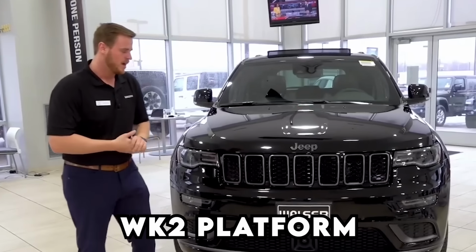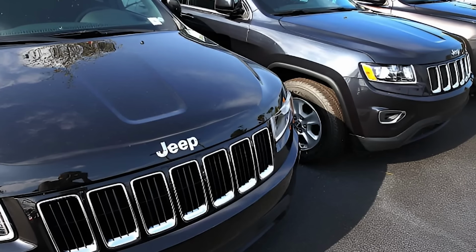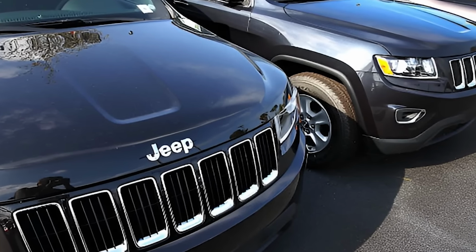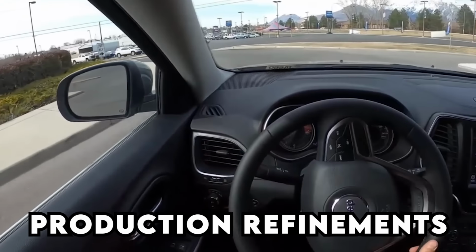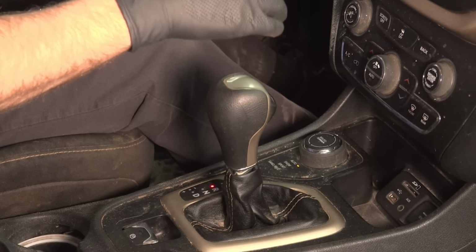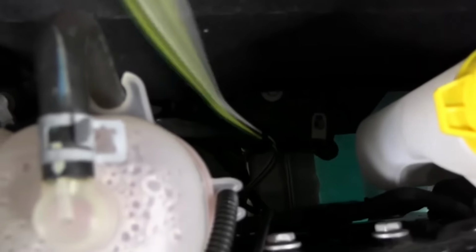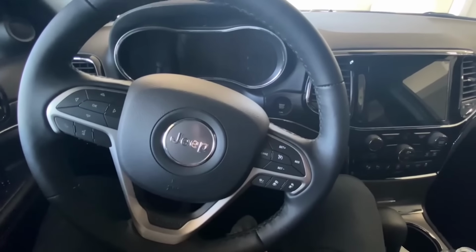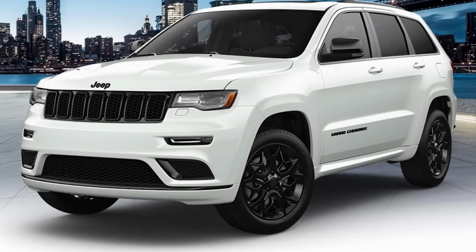Jeep had been building the WK2 platform for a full 10 years by 2021, and every single painful lesson from the disaster models of 2011 through 2014 had been absorbed, corrected, and tested over a full decade of production refinements. The transmissions that used to fail in the early years were now shifting flawlessly. The electrical systems that used to glitch and drain batteries were now stable and predictable. Everything that went wrong in the beginning had been fixed by the end, and the 2021 is where all of those fixes came together in one truck.